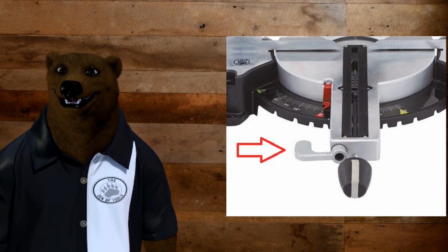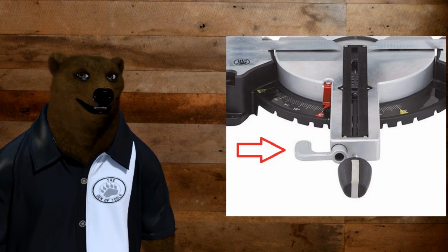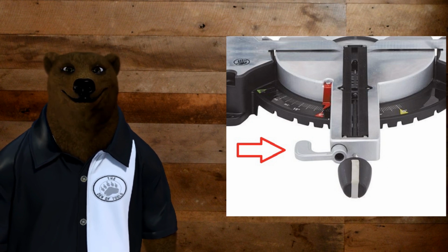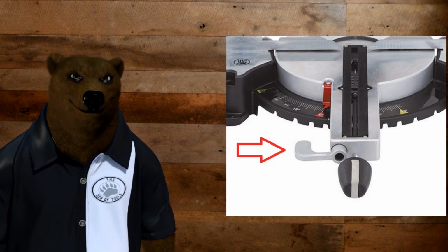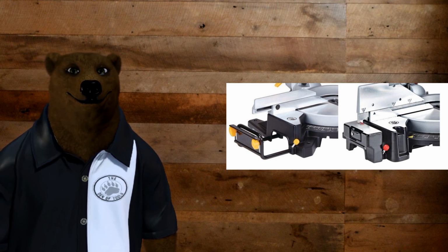How easy is that? I've got the Hercules saw myself in my shop, and I love it. But man, I wish I had this. This makes it so easy to access and so easy to use. Now, another thing we need to talk about is those sliding tables, and also the fence.